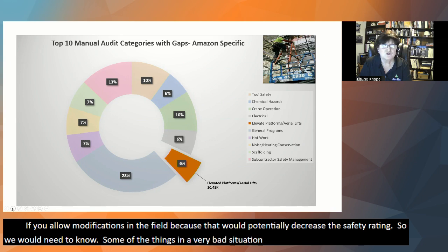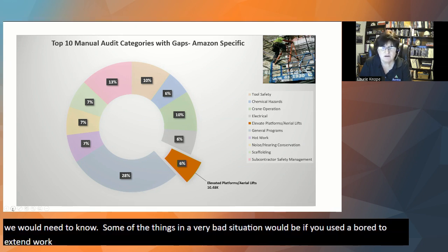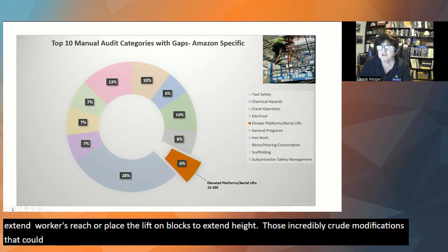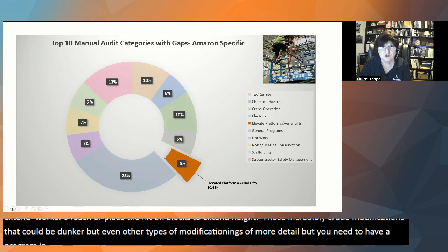In a very bad situation, you might use a board to extend the worker's reach or place the lift on blocks to extend the height. Those are some incredibly crude modifications that could be done, but there are other types of modifications in more detail, and you do need to have a program in place if you do allow field modifications.